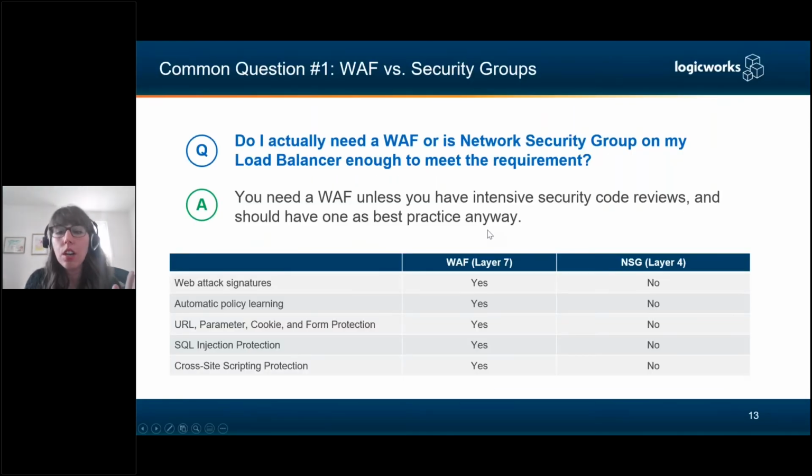So let's talk quickly about some common technical questions we get in this implementation phase. The first most common question we get is, do I actually need to purchase from a cloud provider a web application firewall, or is this security group on my load balancer enough to meet the requirement? The short answer is you need a WAF, unless there's a little bit of a loophole. You could have an intensive security code review process to get out of this requirement. But for most customers, it just makes sense. It's a couple $100 to meet this requirement.